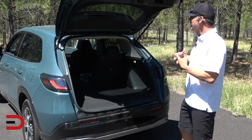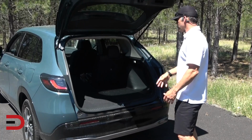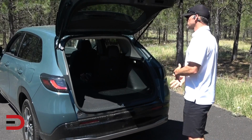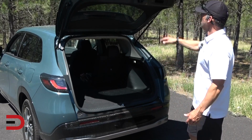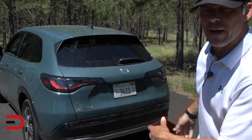I like this. You can easily put your groceries back here. I folded both seats down, went to a triathlon race recently and put my entire bicycle back here. Didn't have to take any wheels off, so it's great for those kinds of excursions, those kinds of activities. I like the cargo in the HR-V, very impressive. Only downside, of course, you've got to push this down. But if you go to the gym, work out, lift a couple of weights, you should be fine.